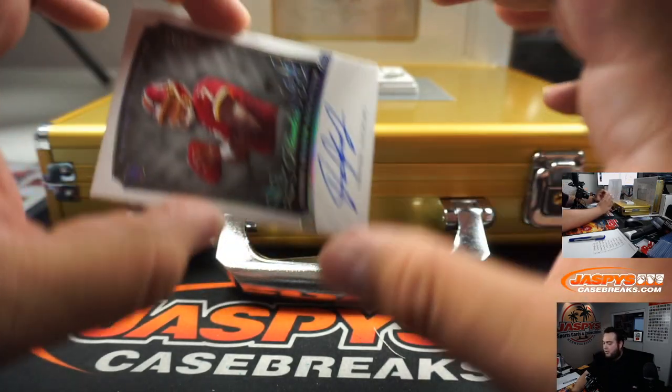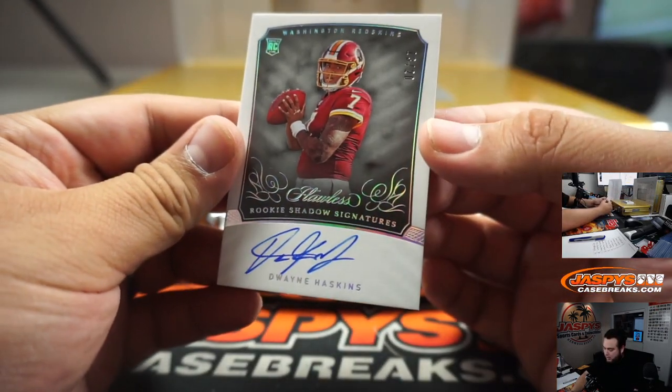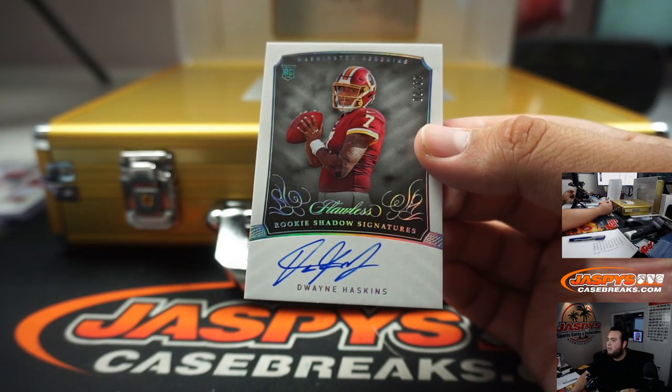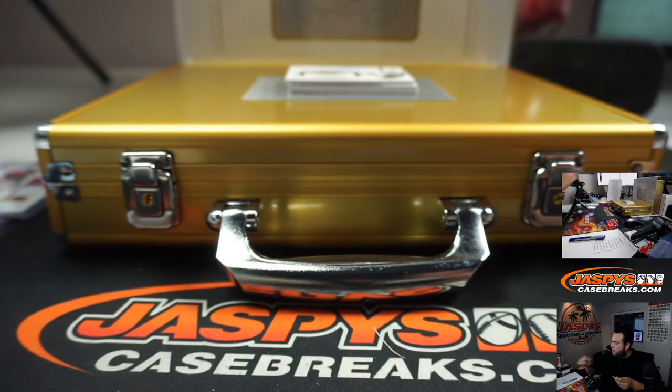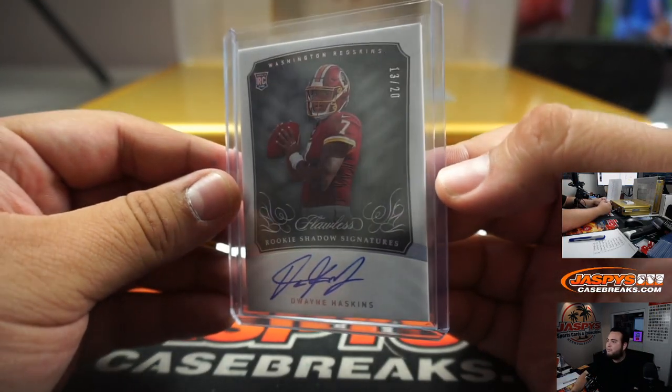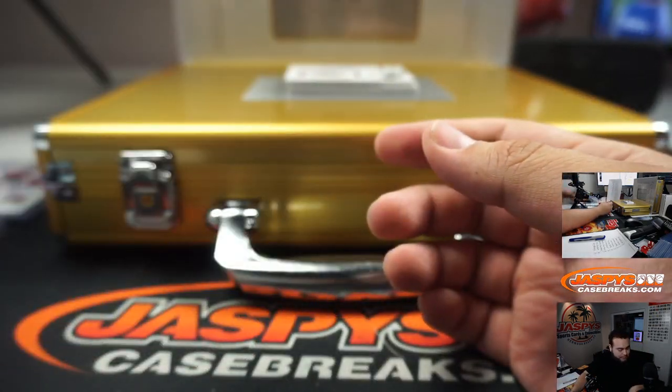Next one we got is 13 out of 20, Dwayne Haskins. Redskins, that's part of a random number block. And that is the Denver Broncos random number block. 3, going to Thomas. 13.